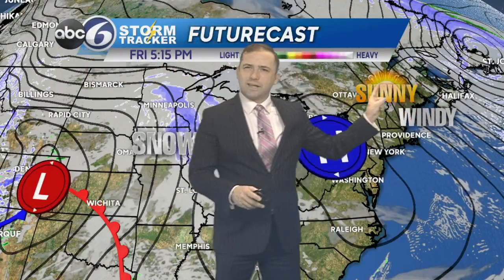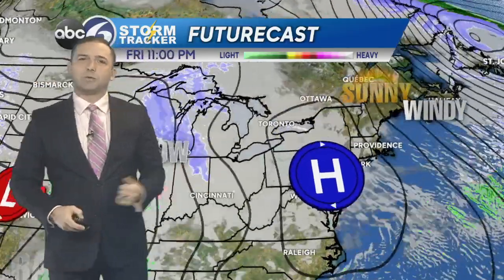We have high pressure in control for the eastern seaboard. It has been sunny, but it has also been windy. Notice those lines? A lot of those lines are isobars. When they are close together, that means you've got a very tight pressure gradient, hence a very windy day out there, as there is some low pressure off the North Atlantic not too far away. That's something that's going to happen behind the next storm as well.